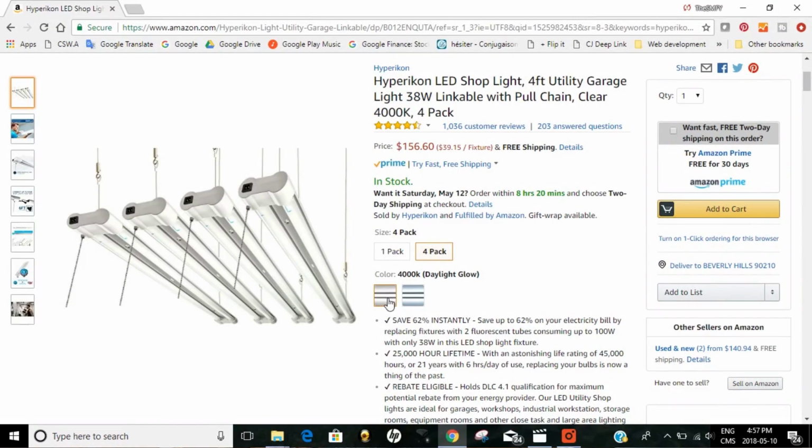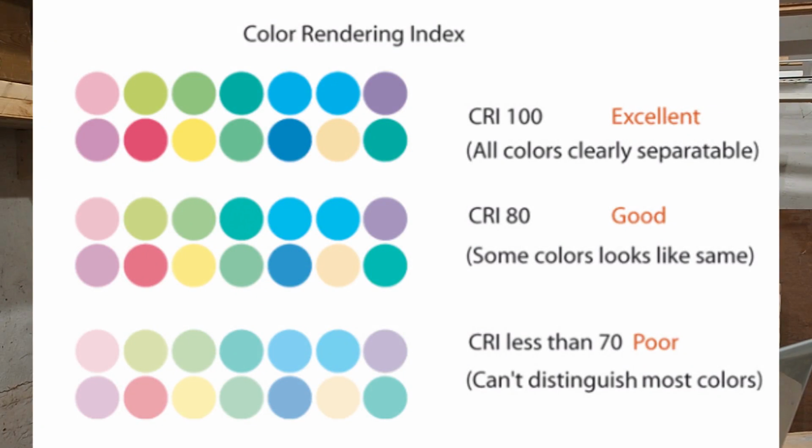But the great thing about the light fixtures that I did choose, and I'll show you those in a minute and link them down below, is that they're available in both the 4000K or the 5000K, so you can decide what's best for you. Alright, the next important consideration is the CRI, which is the color rendering index. Now this is a number from 0 to 100, and what this actually represents is how accurately the lighting will allow you to see colors.